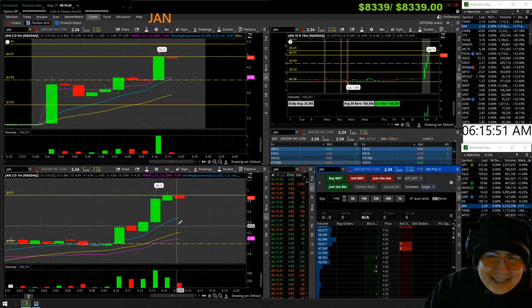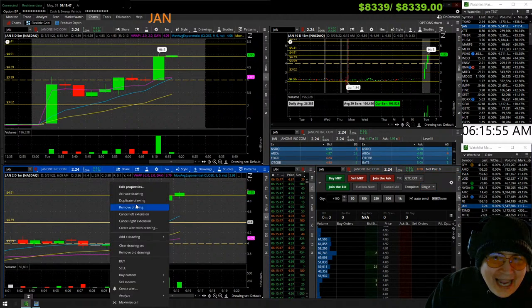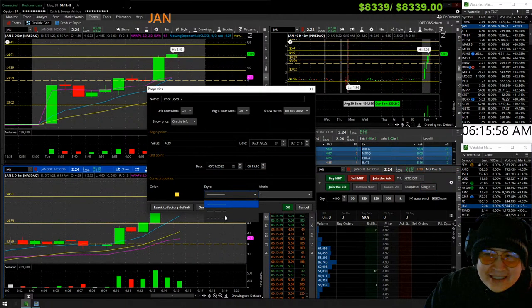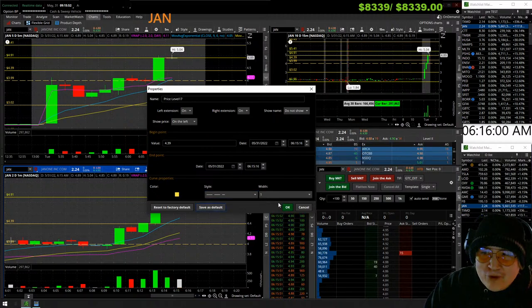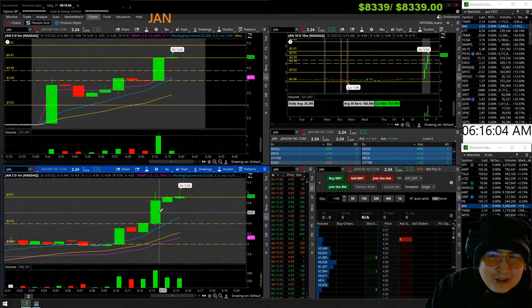488, 490, add down into the 440s, 450s. That's going to be an add if you need to. This is a beautiful entry. There you go, all the way up to $5.04.